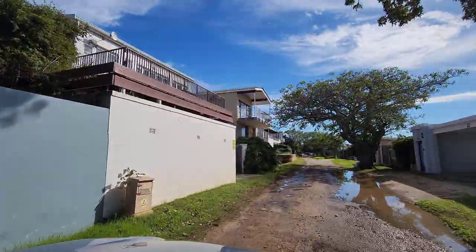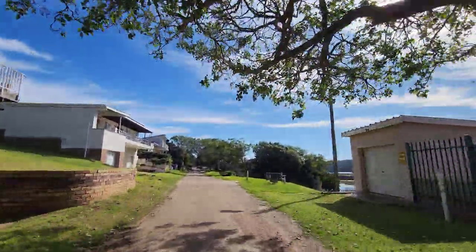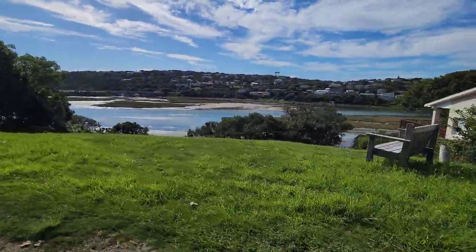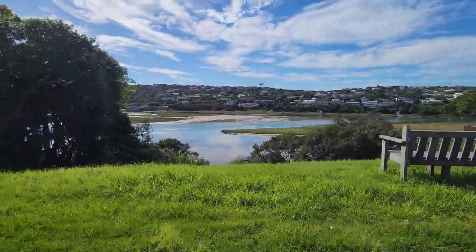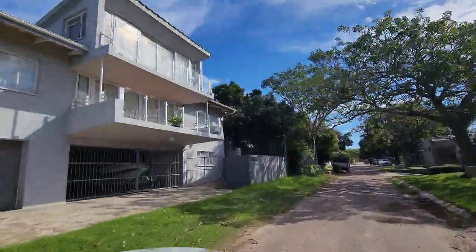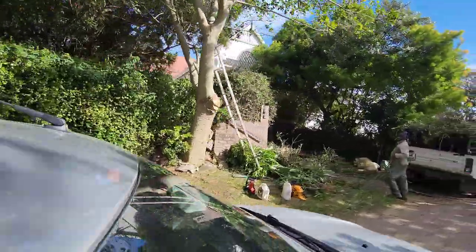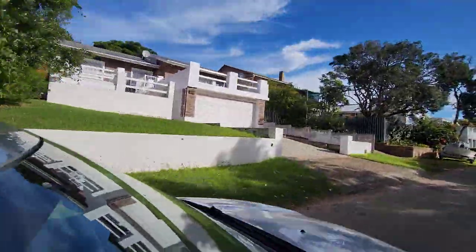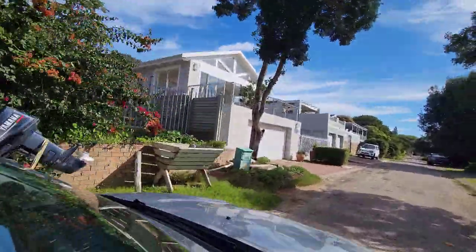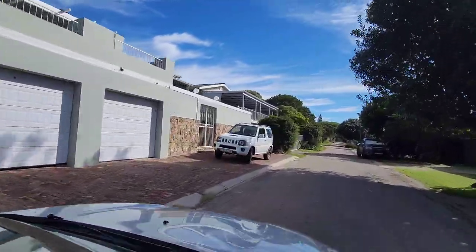Look at how this tree grows perfectly over the road. Perfect views over the estuary. Goodness gracious me. Stunning, yeah.